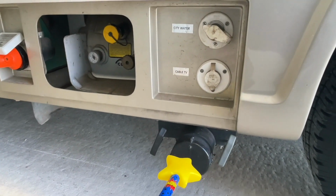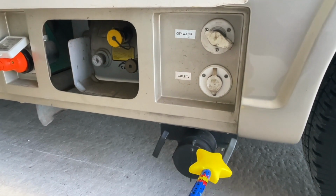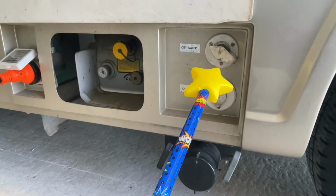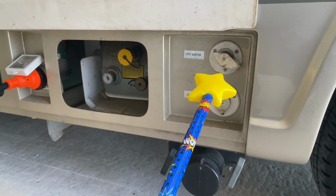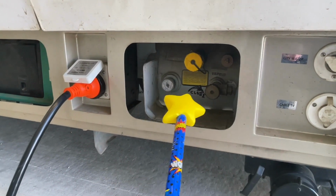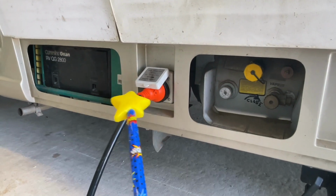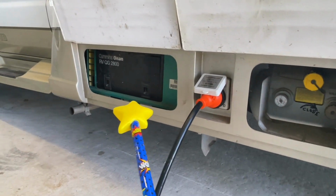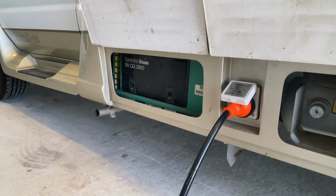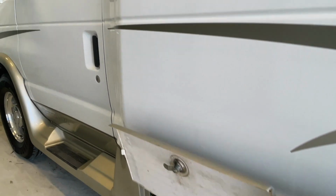Got the sewer drain, so your black tank and then your gray tank. You'll pull the black first and then the gray will wash all the nasty stuff out of the tube. Cable TV hookup, city water connection. This will bypass the onboard fresh water tank and go right to your sink, shower, and toilet. Got your propane tank on-off valve with a gauge, your shore power cord that just goes in and plugs in just like so. Got the Onan 2800 generator exhaust. That generator has a fresh service, fresh oil change by our certified Onan technicians.